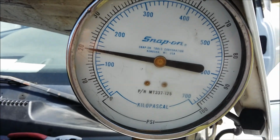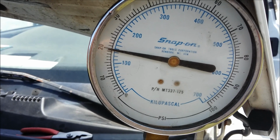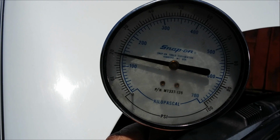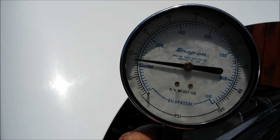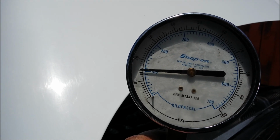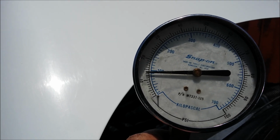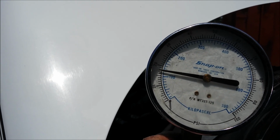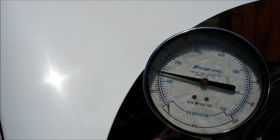Let me get it cranked. With it running at idle, I have 20 pounds. I'll see if I can move my gauge around to where I can accelerate it and you see it. 20 pounds at idle. Dropping down to 14 as high as I'm gonna sit here and rev it. I think my fuel pressure problem is taken care of. I have to drive it and see, but it sure looks like it.